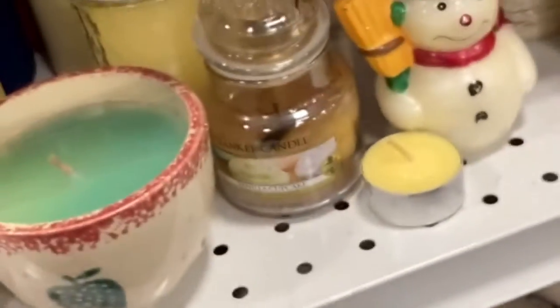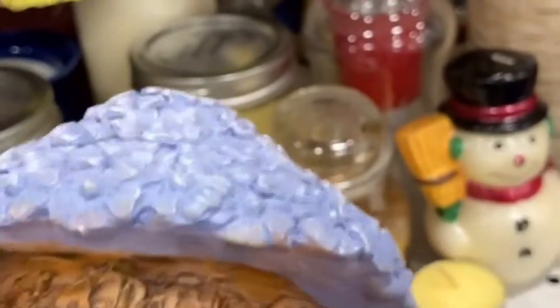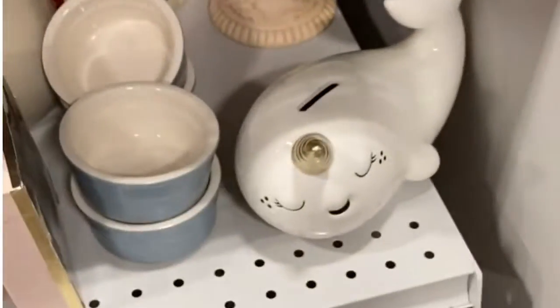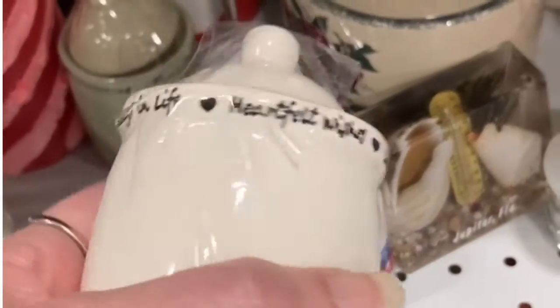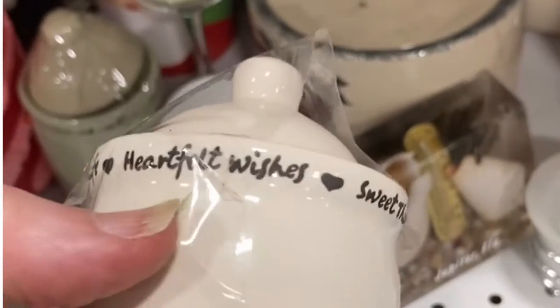You're seeing things more up close. And this was cute. It was kind of cute like the last one I got, but there wasn't any resale value in it. That's the words I wanted. There's a little Norwal bank. Some blue cups. Heartfelt wishes, sweet things in life.